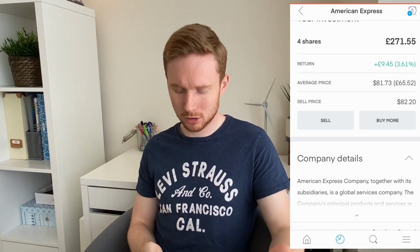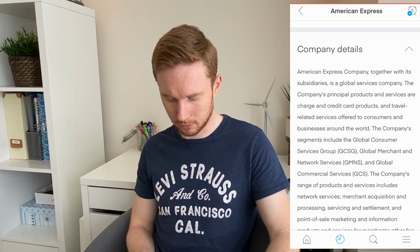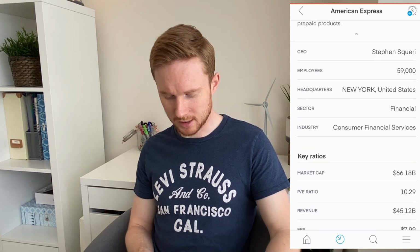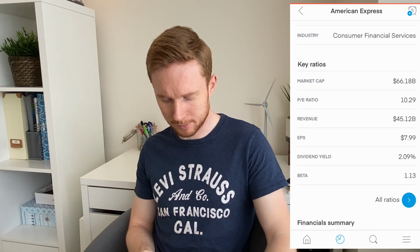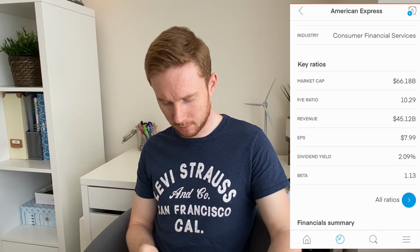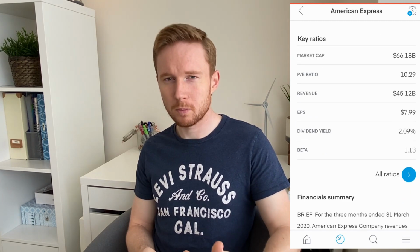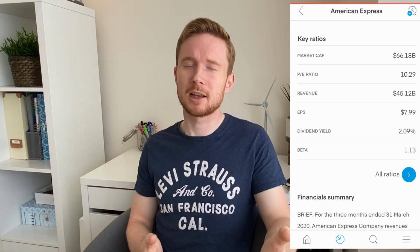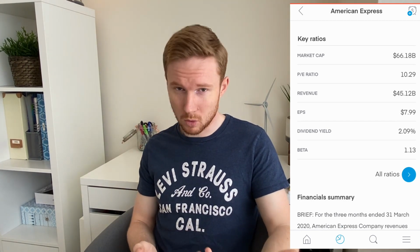If you click onto the stock and scroll down, it'll give you the company details, which you can expand if you want to. It also gives you the number of employees, and then it goes into the stock market information you want to know. So it's market capitalization, PE ratio, revenue, EPS, that's earnings per share. Again, these are all very decent. It's at 2.09% dividend yield. So I'm really aiming for a 2% dividend yield, so that's within what I'm looking for.